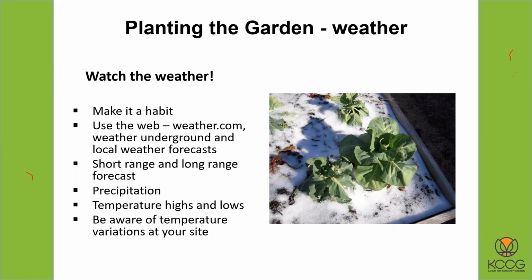And there's short range forecasts, just for today, and then there's long range forecasts that try to tell you what's going to happen over the next 10 days. And that is really useful. Now, as you might guess, they're not always right, and sometimes the weather changes, so it's good to continually look at it. But that long range forecast is really helpful if you're trying to plan when you're going to plant your garden.